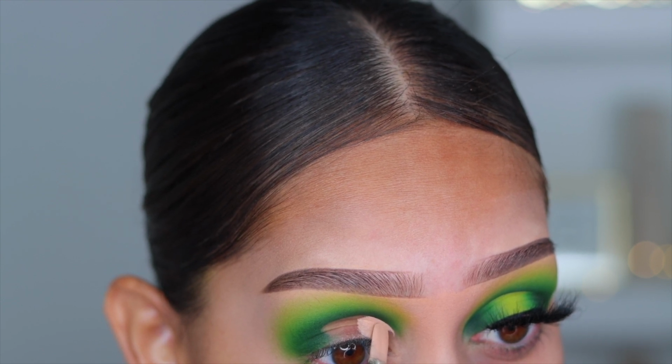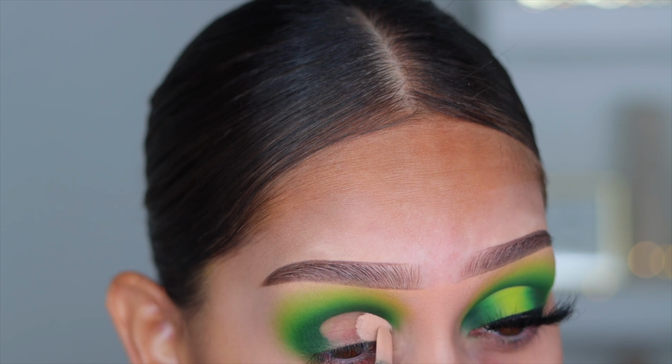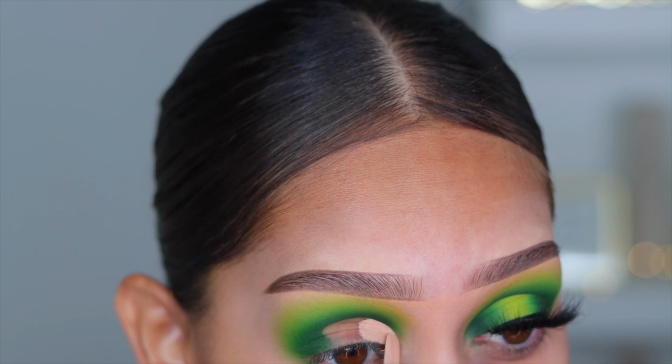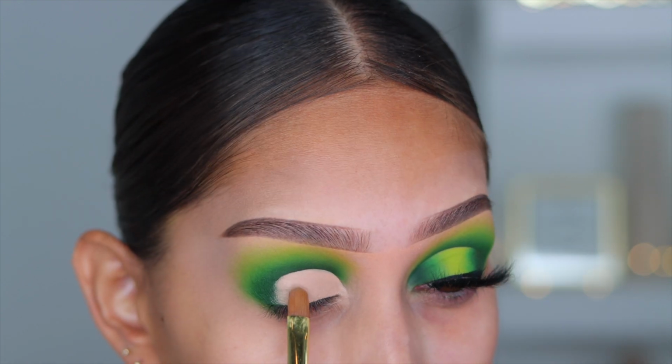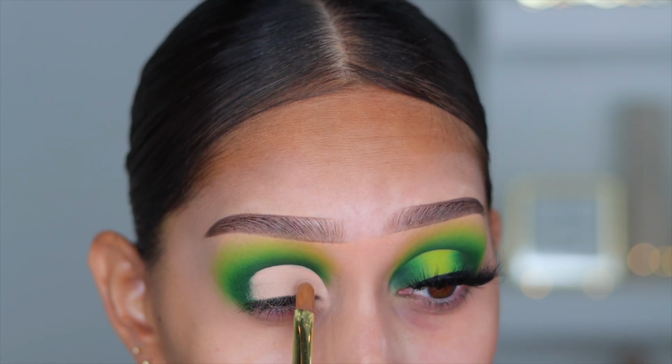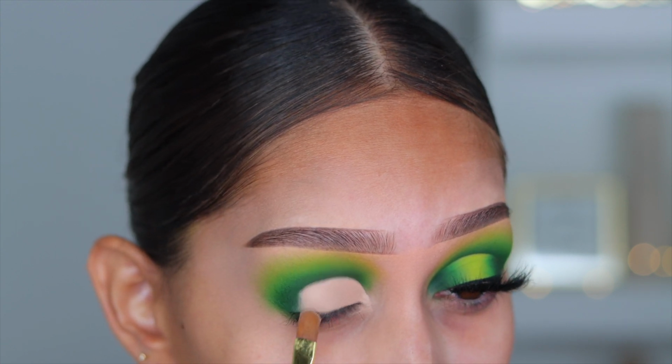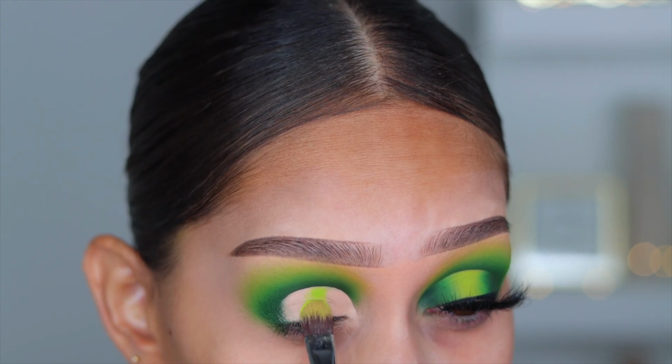For me, you guys can see here, this is real time. I like to take my time when cutting my crease. I feel like it's the only way I can get that really clean, crisp cut crease. So mixing it with a little bit of my Rumor base just really helps it, so that way the dry time is a little bit longer. It takes a little longer for it to dry.